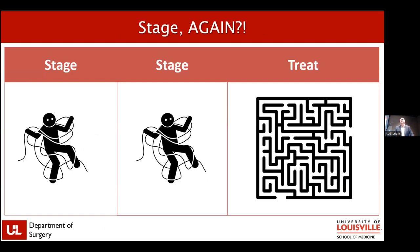All right, so this is what staging now looks like. So we've been through some of the staging stuff, but guess what? We have to stage again. And that's new. We used to get people staged one time and we used to make all of our treatment decisions based off staging someone out the gate.